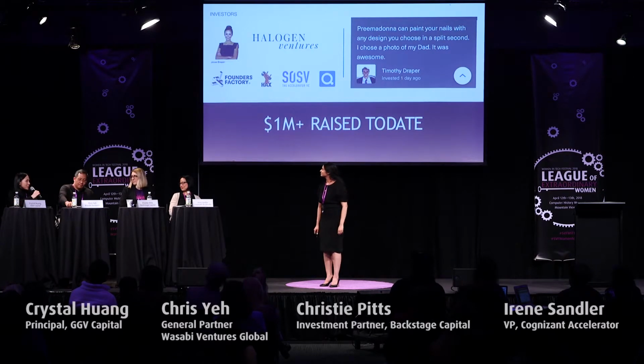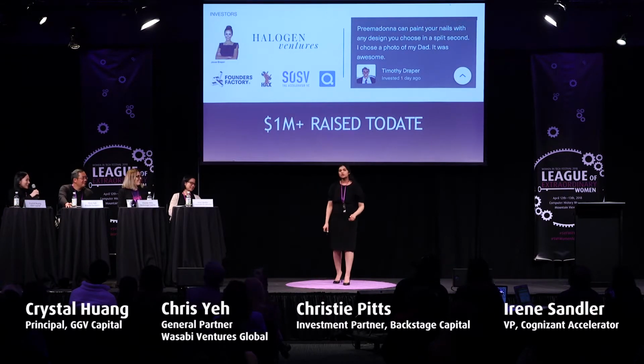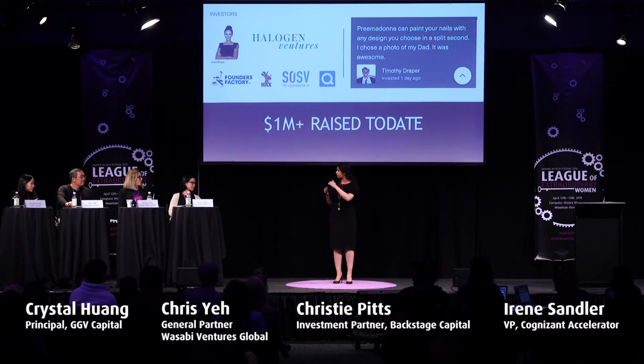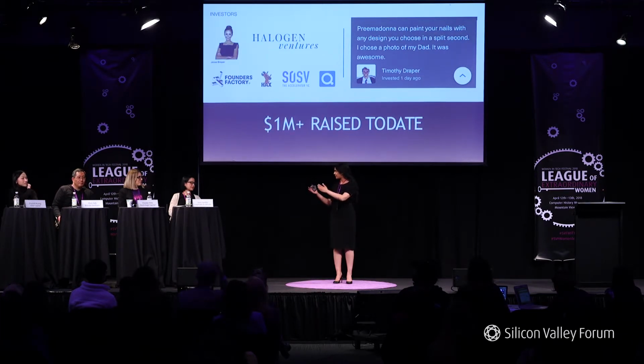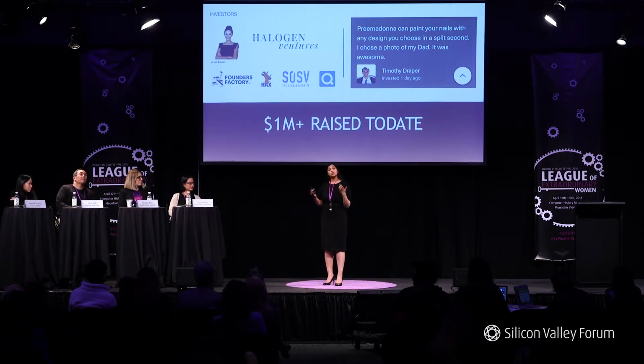Can you just explain how the printer works? Yeah, absolutely. So the Nailbot, fundamentally, is a connected device. It's paired over Bluetooth to your mobile app. So just think about whether you have a Fitbit or another type of connected device. You open up the mobile app and you choose what you want to print.